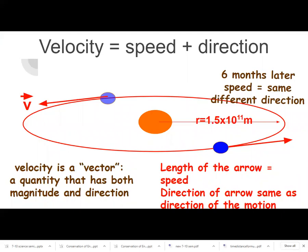So, velocity is a strange one. It's what we call a vector. It has both magnitude, or the speed, and the direction. So this is getting up to sort of year 10, 11 maths and science now. So the vector has a magnitude, or the speed, as well as a direction.